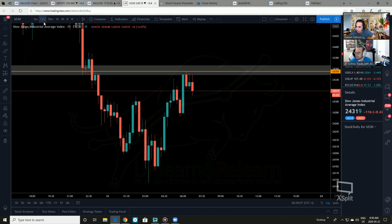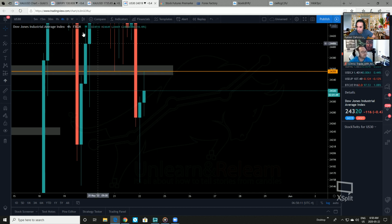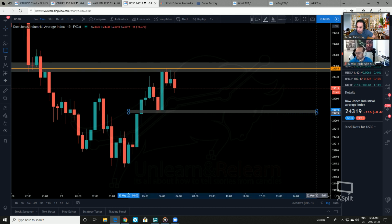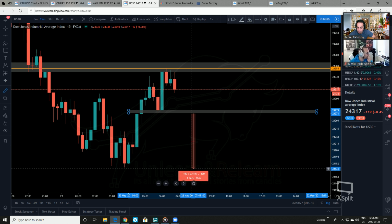Yeah, so this is an area where it should be respecting it. I think it should continue bearish, US 30. I'm just looking to see if it's going to come down to this area and if it's going to break below it to continue down. So I might look for a trade below this 24270 to continue down till maybe 24170.